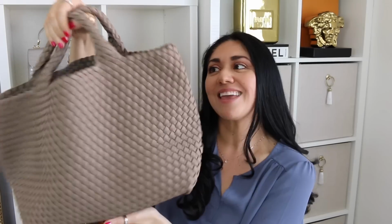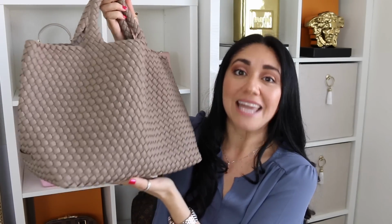So I went online, I bought the bag, and like I said, I could not be happier. But let me show you guys the bag that I'm talking about, because Naghedi actually has a variety of different bags and colors to go for. But the bag that really piqued my interest was the St. Barth in the medium size in the color cashmere.